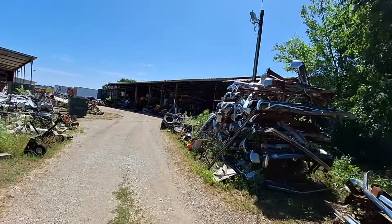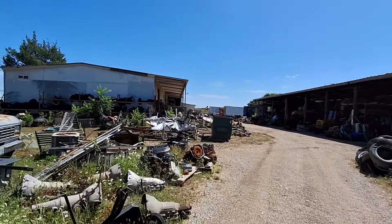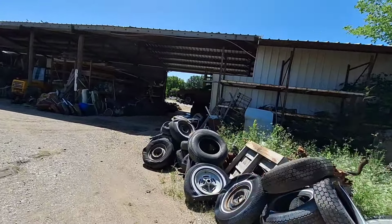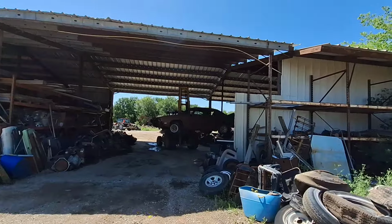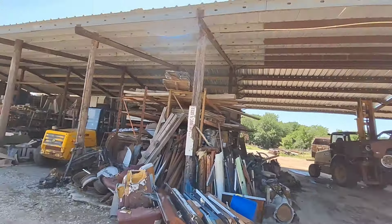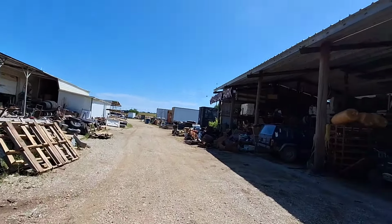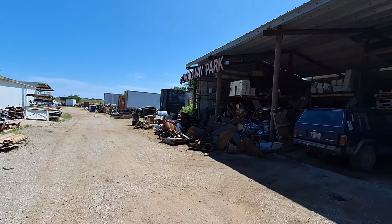Fast and Loud and Misfit Garage. Heck of a mechanic from closer to my area. He's up in Ohio. There's one they got, maybe they're draining the grease out of it. So I see they come in here, they drain all the fluids out of the cars before they put them out there. They stick with the EPA rules, which is good for them.